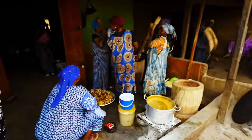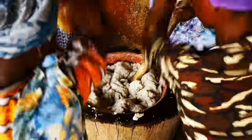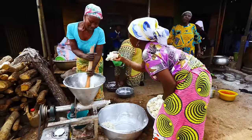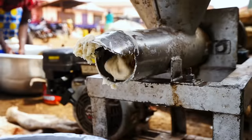Oh my gosh. Here there's like seven women pounding the fufu. Look at this. So here the ladies are making fufu. There's six ladies at one time pounding the fufu. And over here they have the modern version, which is basically just putting it into a machine and it comes out, right?